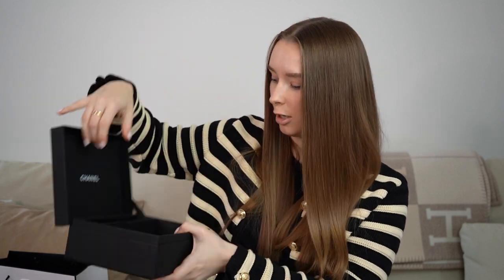And let me tell you guys, this pair was super expensive. There is a reason why. You see that on the side here, there are two little holes, and as you might have already seen in the box, these sunglasses come with a pearl chain. Let me take that out. So this is the pearl chain that I'm talking about.